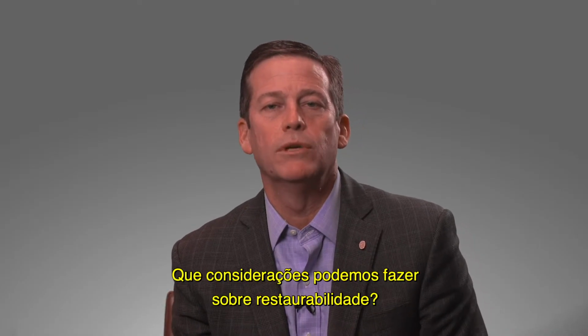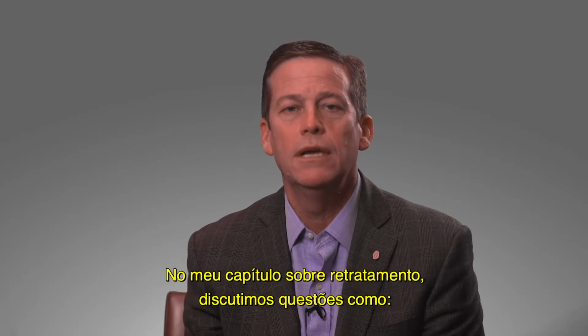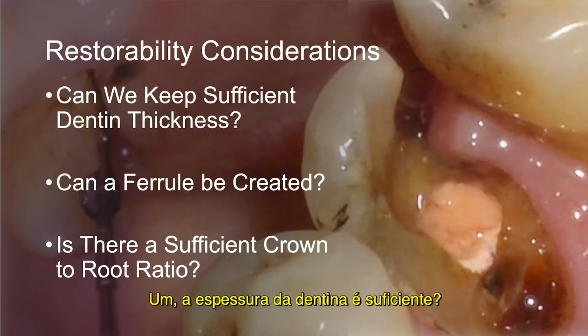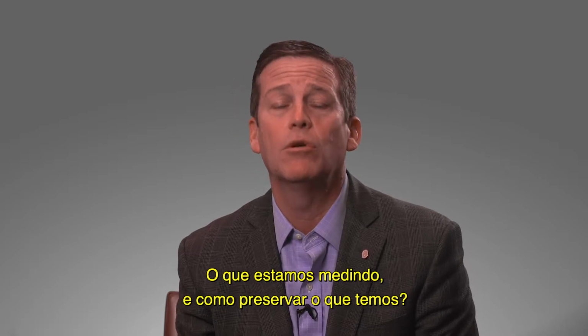So what are some of the restorability considerations that we have? In my retreatment chapter with Robert R. White, a few of the bullets that we discussed was 1, can we keep a sufficient dentin thickness? 2, are we going to have an adequate ferrule? And 3, of course, is there sufficient crown to root ratio? What are we measuring and how do we maintain what we have?